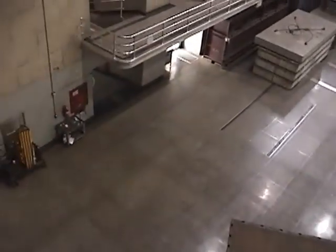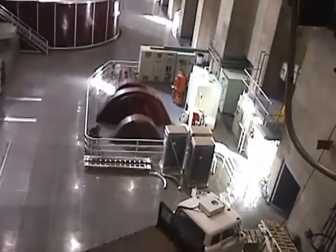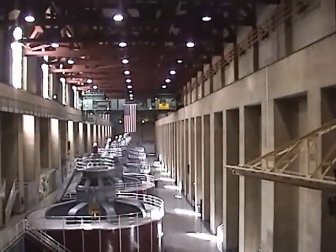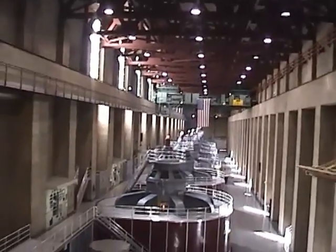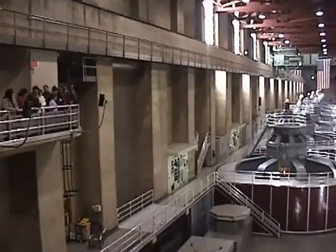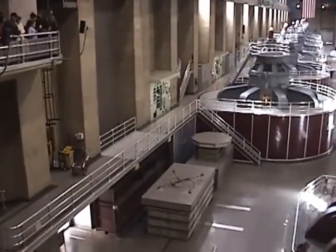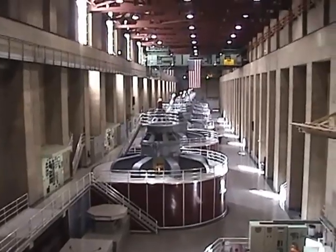Of all the power we produce here at Hoover Dam, 56% is allocated to Southern California, 25% to Nevada, and the remaining 19% to Arizona. We produce about 4 billion kilowatt hours per year. That's enough to supply the needs of approximately 1.3 million homes.